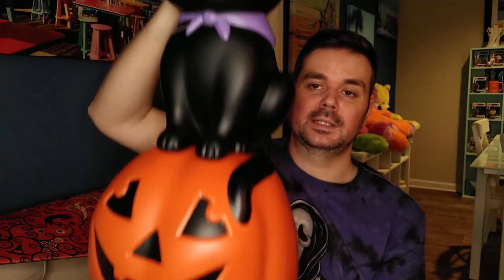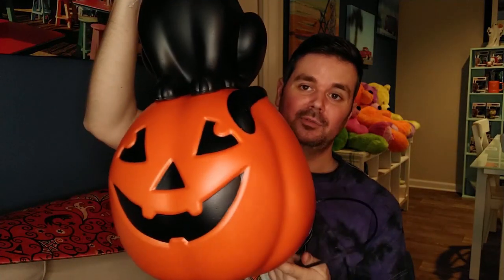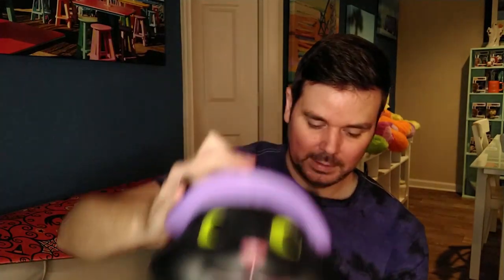Really do like it when it lights up. Of course, the pumpkin lights up better than the cat, but I kind of knew that going into buying it. But very cool. Glad I got it. Of course, nothing at Cracker Barrel ever stays long because they don't get many in at one time. So that is just the way that is.